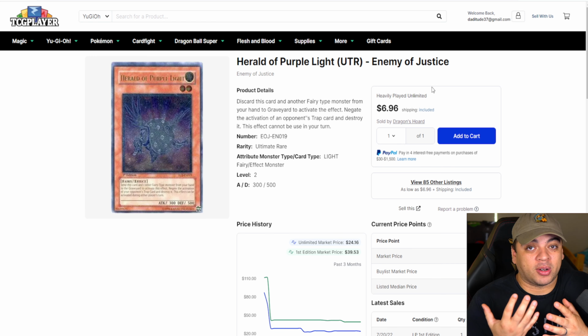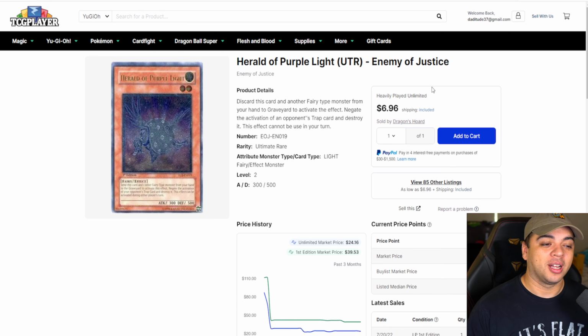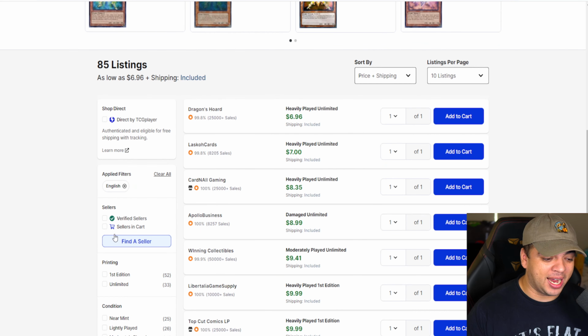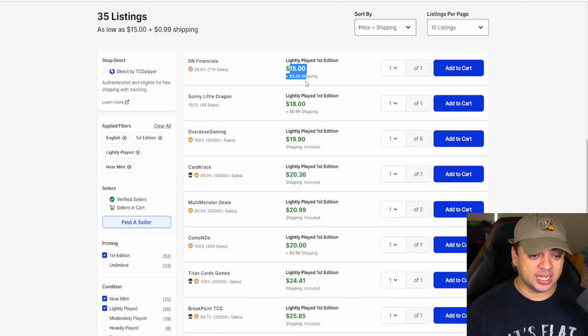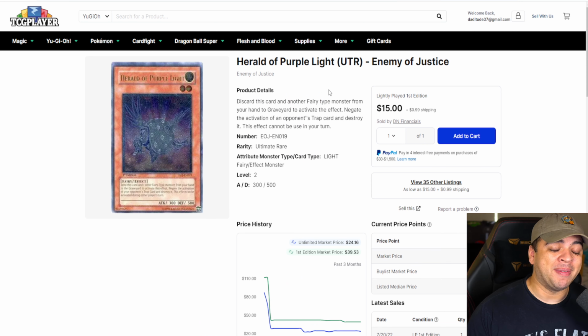That's what investing in the market is, even though I also invest in crypto, which is infinitely better, but whatever, I like my Yu-Gi-Oh! Alright, Herald of Purple Light right now, Ultimate Rare at Enemy of Justice, looks like it tanked in value, right? Kinda, not really, sorta. Alright, so if you want a first edition version of this card, there's one over here for $16, then it starts hitting $20. This card price point can be bought out so fast, you blink, it can be bought out.